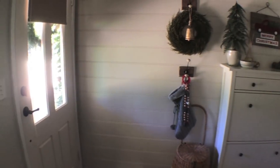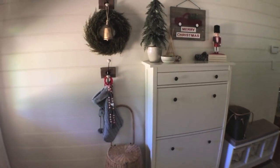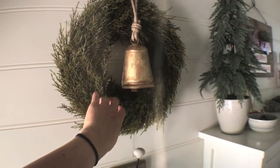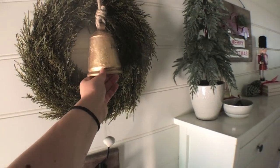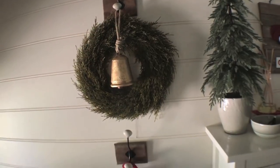When you first come in, we have this entryway wall kind of thing. So basically what I've done is put one of these wreaths up from Kosh & Co. And then I already had this bell. I got it from a local gift boutique, so I'm not really sure where you can get one, but I just sort of hung that over the top of the wreath.